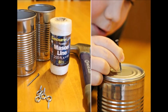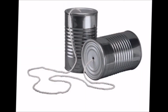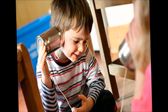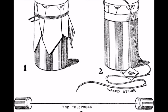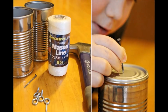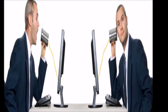What you will learn: a science. When you talk into your tin can, the bottom of it vibrates back and forth with the sound waves you have made. The vibrations travel through the tight string. As a result, the bottom of the second tin can should start to vibrate just like the bottom of the first tin can is vibrating, producing sound waves, so you can therefore hear what the first person says. Have fun, learn science, and see how sound vibrates.